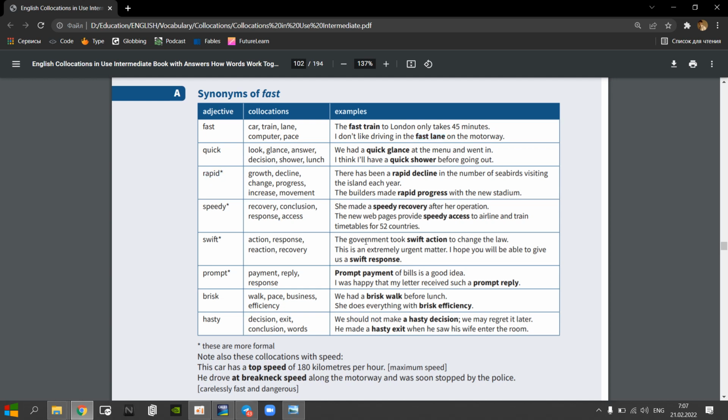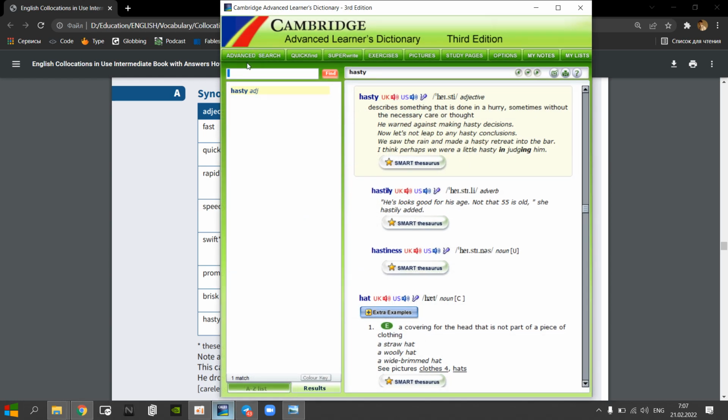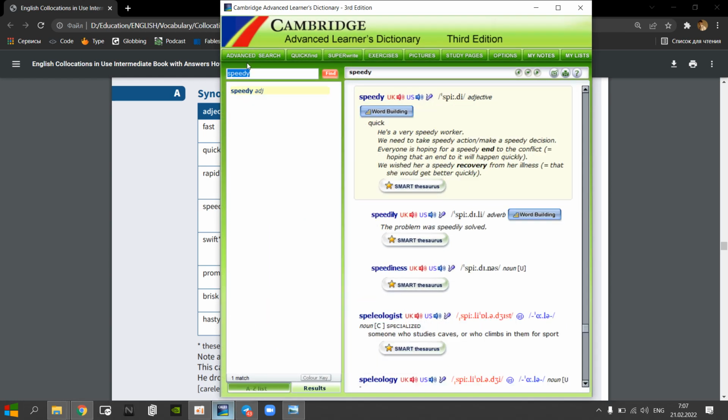Speedy now. She made a speedy recovery after her operation. The new web pages provide speedy access to airline and train timetables for two countries. Whenever you have a doubt on how to use this word, speedy, take a look at the definition. It means quick. He's a very speedy worker. We need to take speedy action. Everyone is hoping for a speedy end to the conflict. It means that it will hopefully happen quickly.